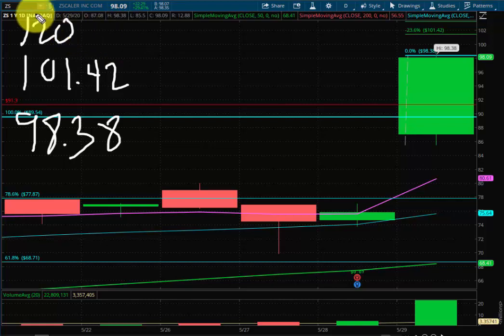So basically for ZS, I'm looking for a break over this area, whether it's Monday or Friday or a month from now. And that'll give us 101.42. Okay, that would be the first target.